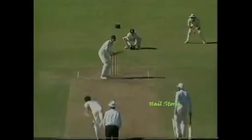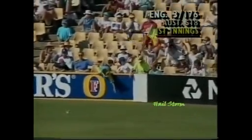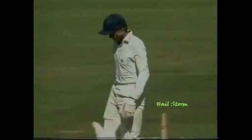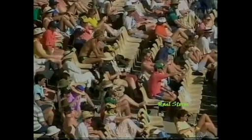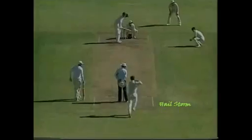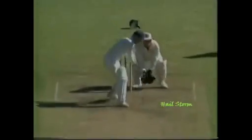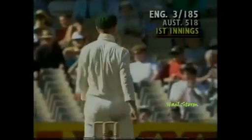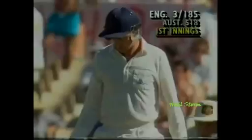Matthews coming around. For England. Well, that's very delicate stuff. And every one of the 25,461 people here today would have enjoyed seeing David Gower play that delicate little deflection. Mark Taylor behind the stumps. Nice stroke from Gower. It's landed 15 yards in from the boundary at long off. So that will give Matthews something to think about. It's 3 for 181.